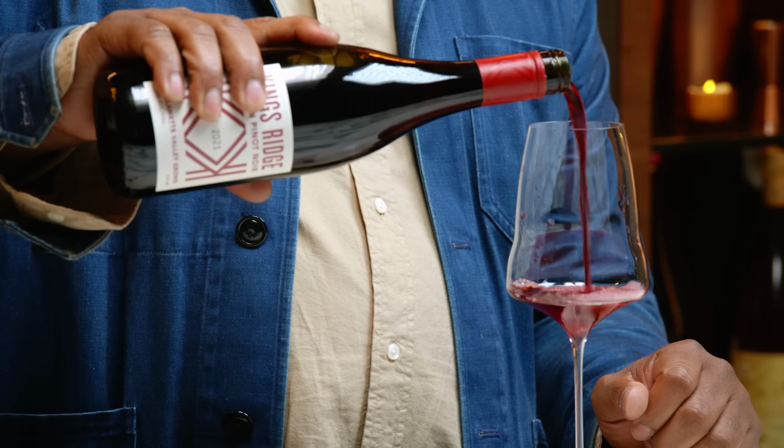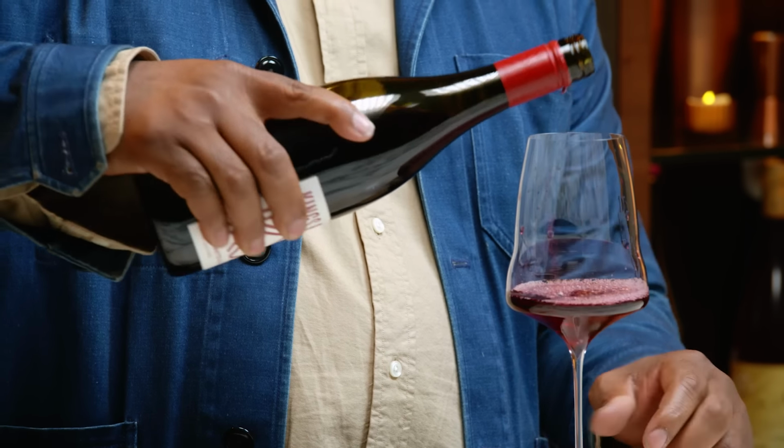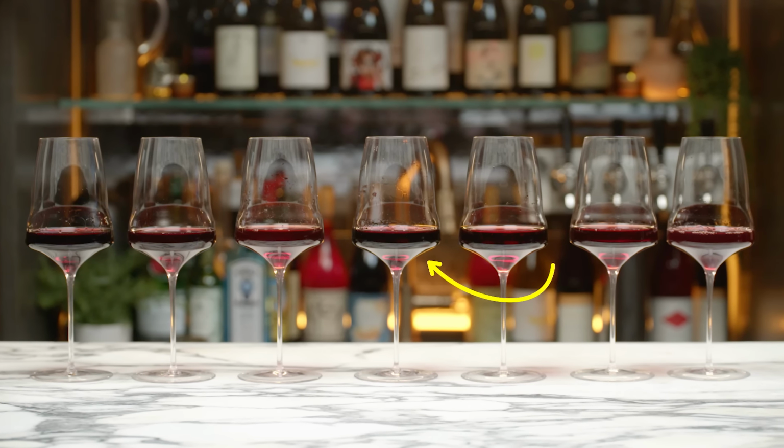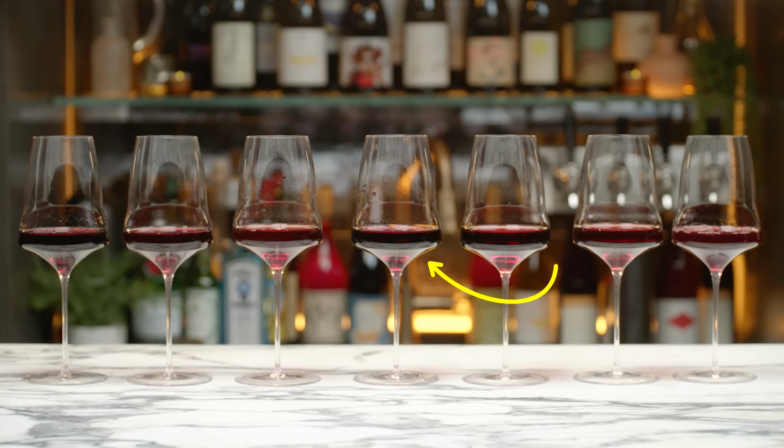And I think first off, you can see just the concentration of color. I always call it electric raspberry. It has this kind of glow to it. Looking at the color, I could definitely say that this is grown in a warmer place. Generally the grapes would be green, right? So if you get less sun, then they don't get all the way to red.